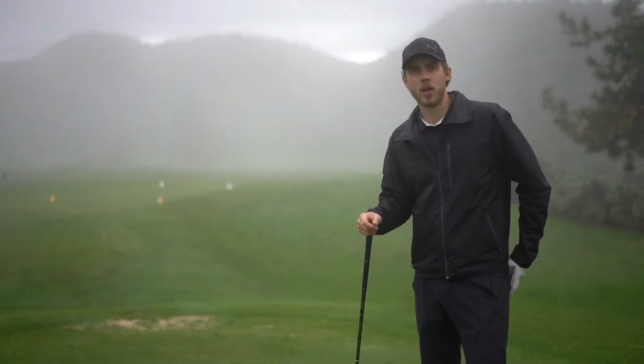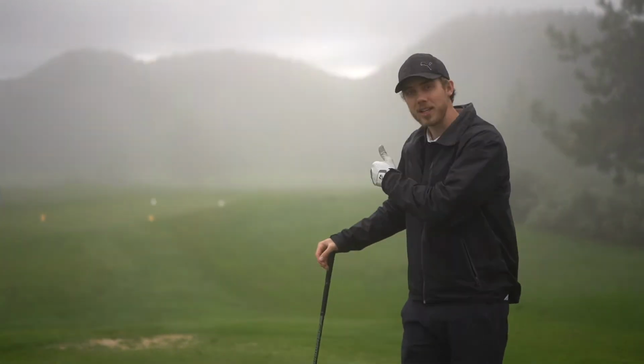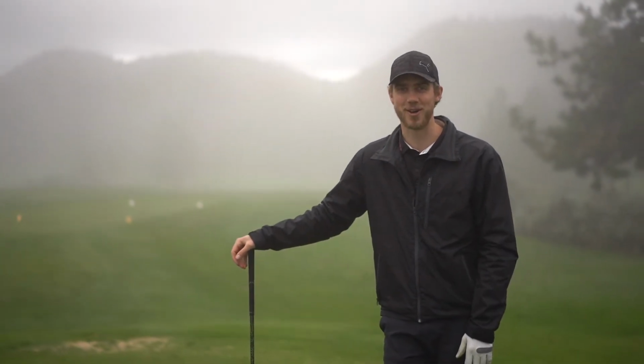Go. Hole 8 here, about a 393 yard par 4. Looks to be relatively straight, although I can't really see anything. We got some pretty heavy fog rolling in, which keeps us on our toes. Should be a fun one.